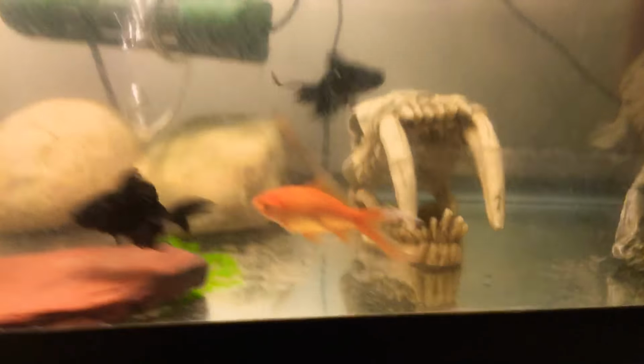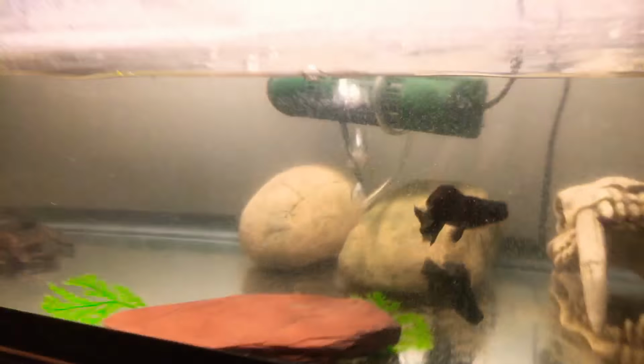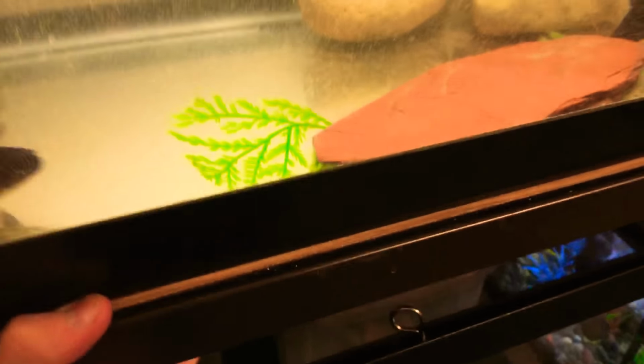When I save enough money, I will actually get a stand for this tank, so I can actually put this tank down, because, obviously, I'm not sure how much this stand can actually hold.